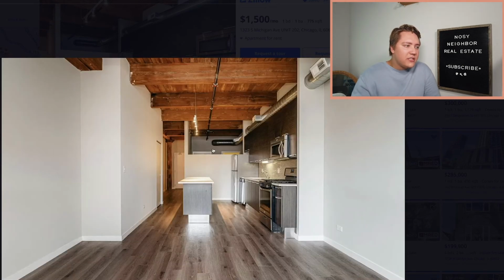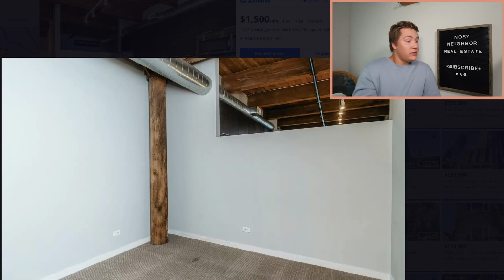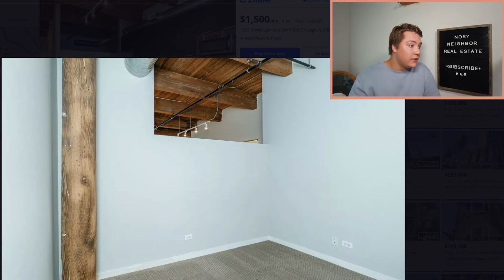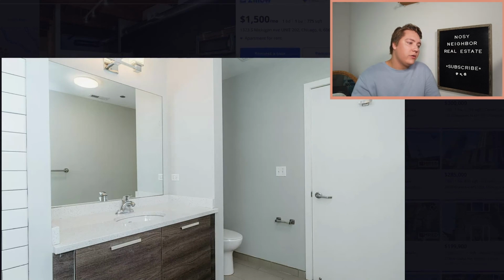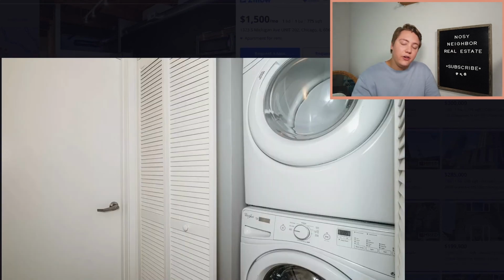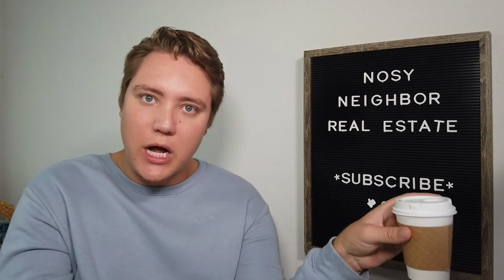Now, the bedroom itself doesn't have a window and it is open at the top. So again, it has that lofted, trendy sort of city feel. Maybe not the most conducive for privacy, but there you go. You know, and that's how it is. You got a bedroom. Bathroom, again, same as the kitchen, nicely updated. Subway tile in the shower, tub combo, granite countertops, and an in-unit washer dryer. What more do you want?